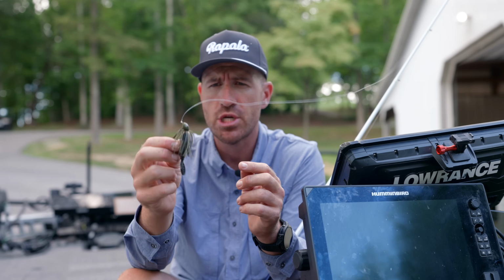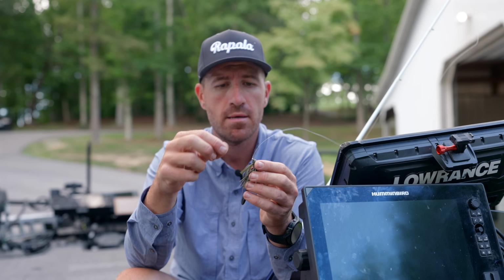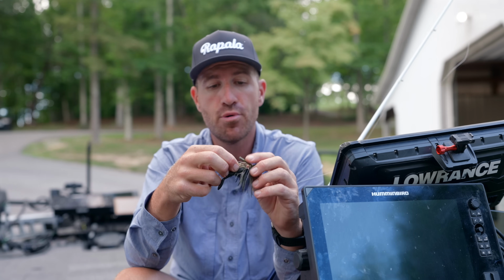This is a Blue Rock jig, a company made in Ohio. It's a wire-tied skirt, a really good jig that I've thrown for a lot of years. It's a 7/16. I've caught a lot of bass on them over the years. Really good little jig. It has a pretty stiff weed guard.